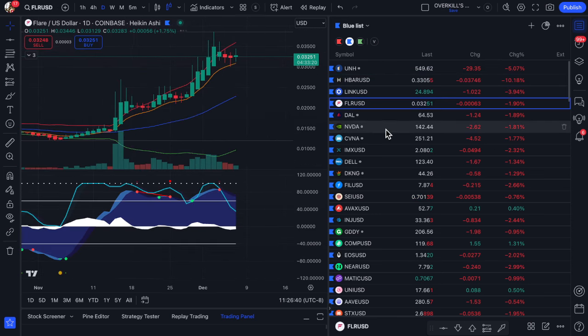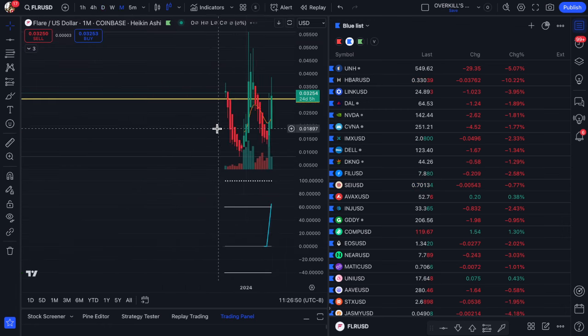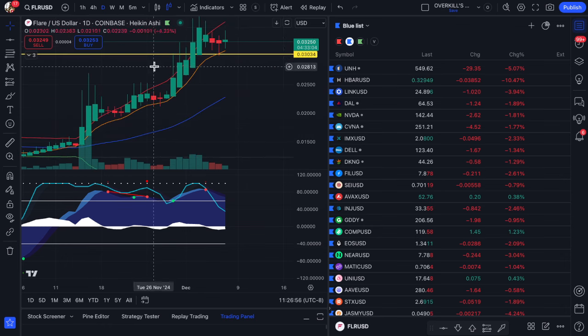I normally do this before our videos, but ooh, Flare actually looks like a pretty good setup there too. I'm going to add that one in here too. Flare actually looks really good here too with a stop loss at 3 cents. Okay, this is another one. This is a layer one, a newer layer one. But this one looks good with the stop loss at 3 cents here.